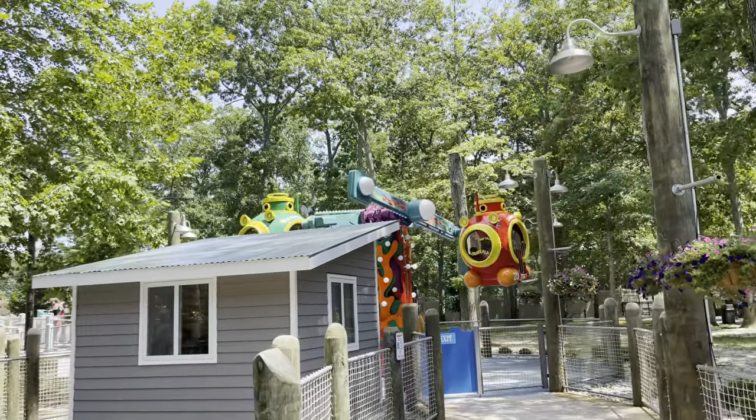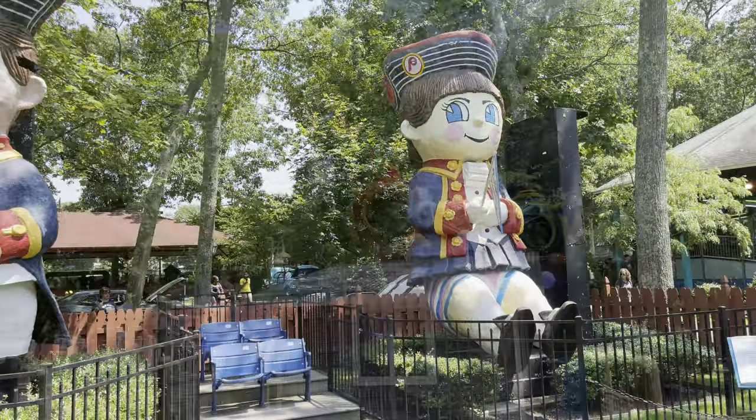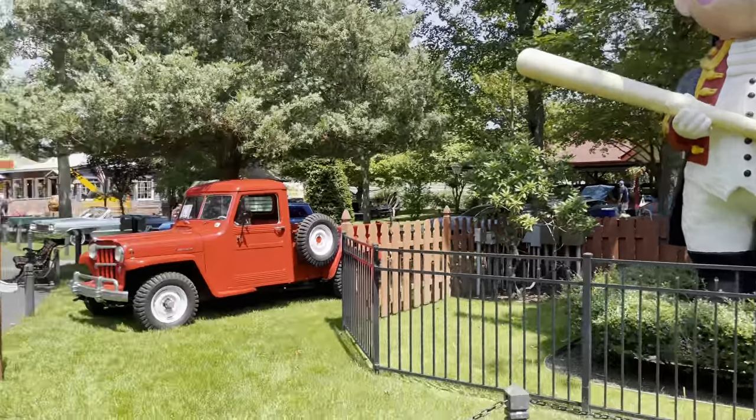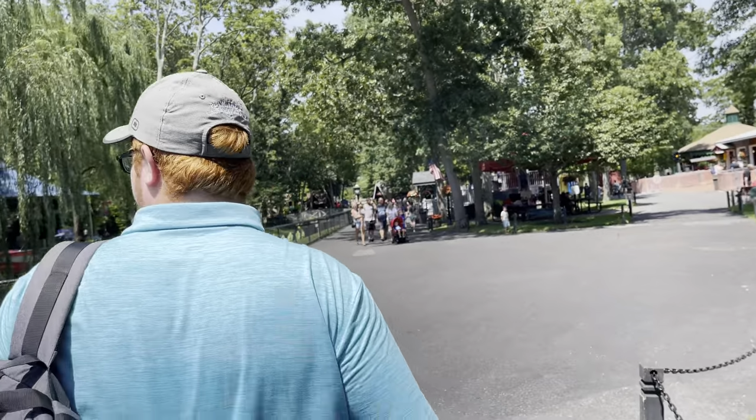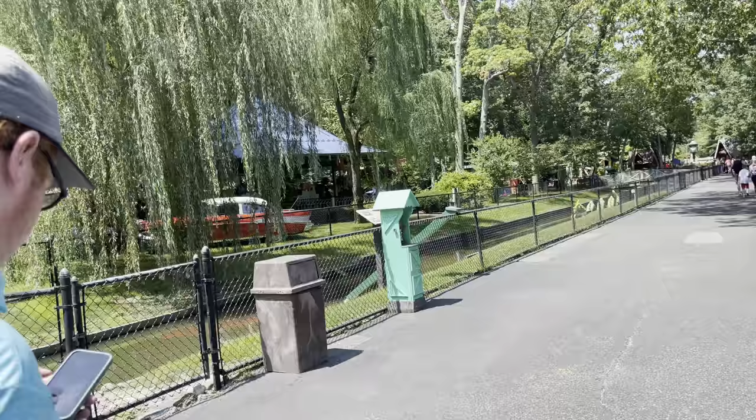A nice unique Zamperla kids ride there. Looks pretty cool. It's like little mini submarines. Jason and I are getting ready to head out of Storybook Land. It was my first ever visit. I'm glad we came here. It was nice to experience a nice old-fashioned family-owned park like this.